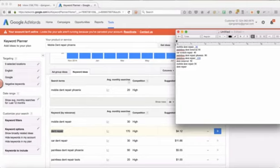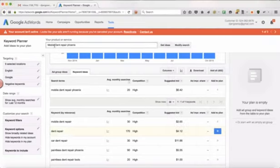Even if they searched dent repair at 170, and then they found out when they went to the site that the site would pull up under that term, and they found out that it was actually mobile and they could come out to them, that would be really good as well. So dent repair Phoenix. So that's what I want to do next. So I'm going to go ahead and remove that mobile. So dent repair Phoenix and get ideas.